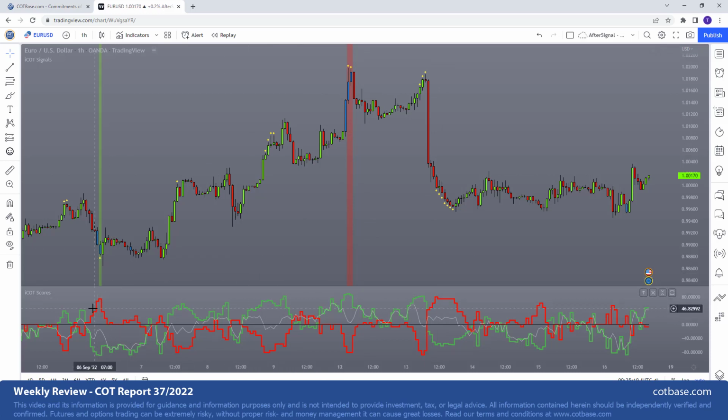Yellow diamonds are representing extremes in commercials, represented in the red. I should emphasize again, this is our own indicator. This is not data coming from the CFTC, but actually something that we developed, and we are very proud of it. So it's mimicking that stress analysis that we do in classic COT analysis. So these yellow diamonds are coming when we are reaching an extreme in commercials, as you can see in the red line here.